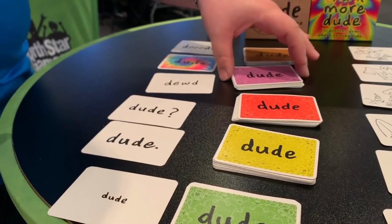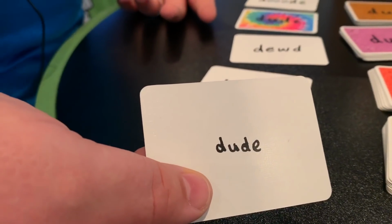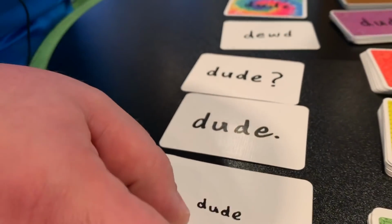You're gonna shuffle your deck of cards, and then you're gonna say dude the way you think it should be said. So personally, I think tiny dude should be a whisper. Some people say it with a real high voice, but I don't really like my high voice, so I go with a whisper. Everyone's gonna be doing this at the same time.